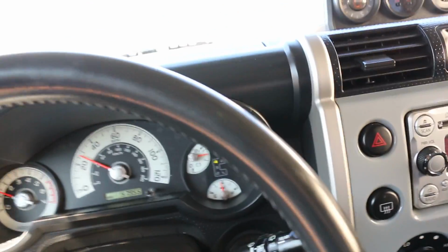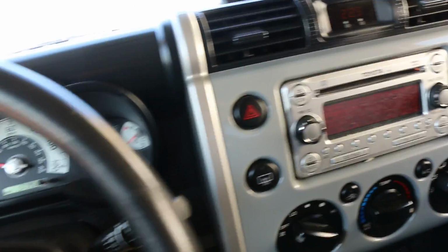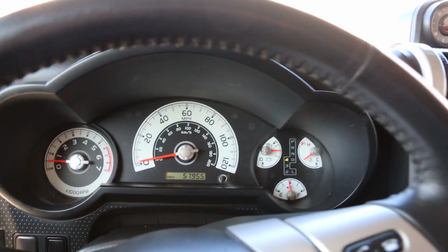TRD exhaust sounds really nice. And for being lifted, it drives pretty factory. Nice Jeep. Nice FJ.